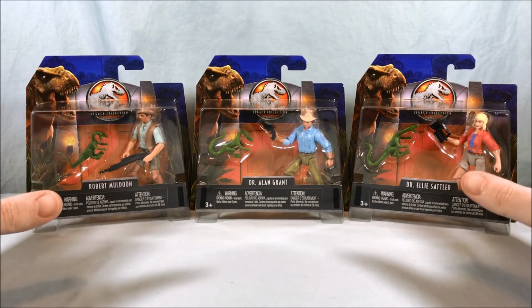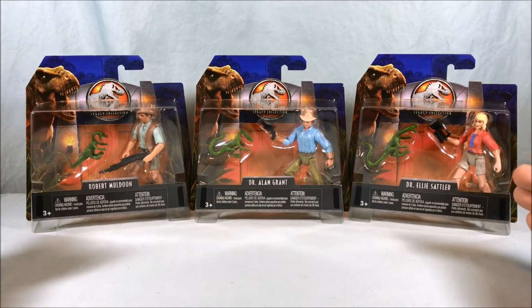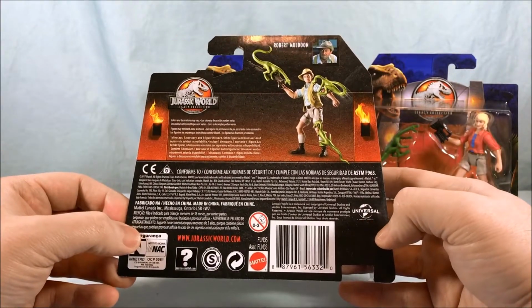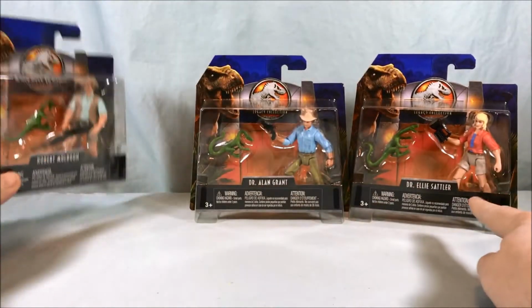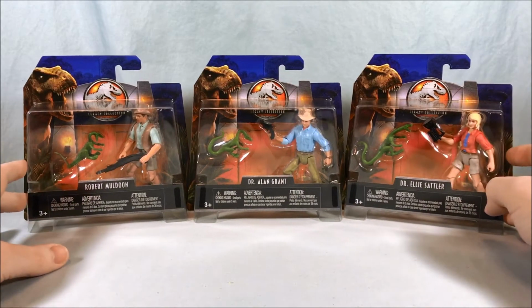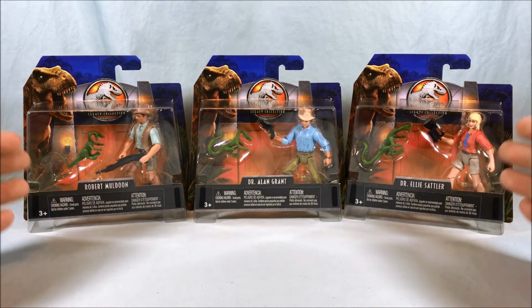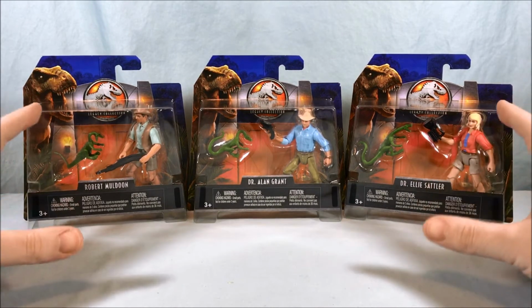So as you can see, these are the first 3, at least the only 3 that I was able to find at Target today. I don't know if there are any others in this first wave because they don't really list other figures on the back. But we have Dr. Ellie Sattler, Dr. Alan Grant, and Robert Muldoon. Obviously all 3 of these characters are from the first Jurassic Park movie. And I believe this is the first wave of the Legacy Collection for this price point of figures.